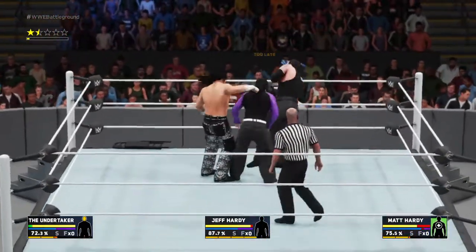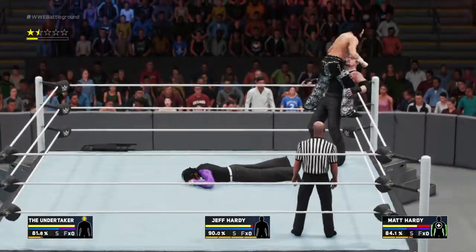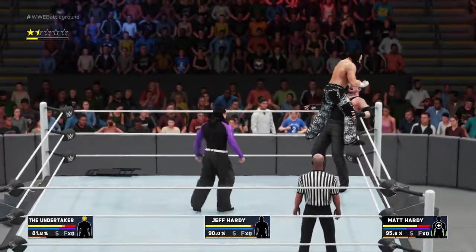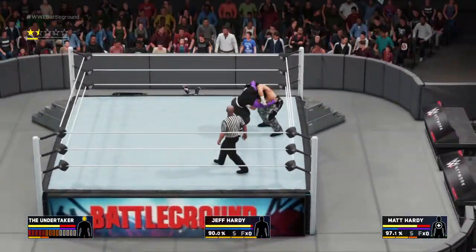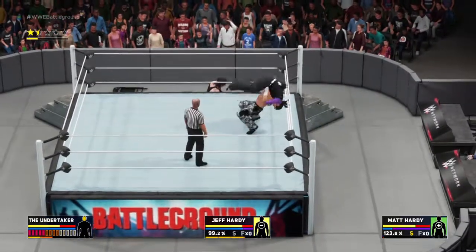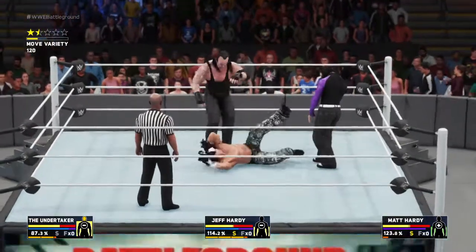Man, that got him good. He landed a perfectly placed strike. That'll send a message to your adversary, all right. Surprise reversal from Jeff Hardy. Connects with a counter. And Jeff Hardy forces his way out of the pin. Yeah, seemed to be just testing the waters a bit there. This is what makes him one of the best in the business.